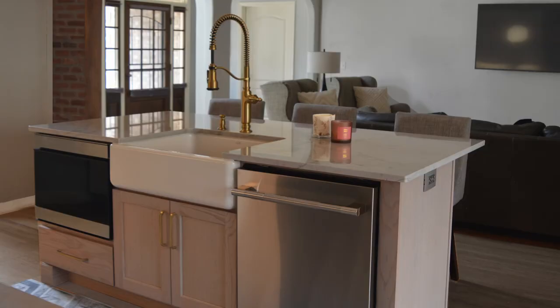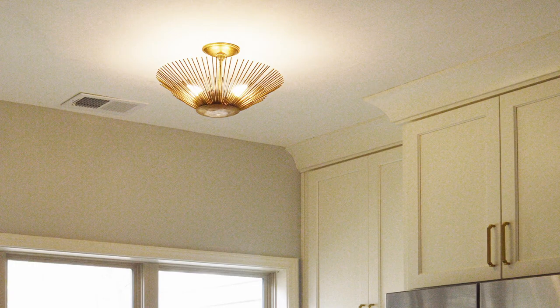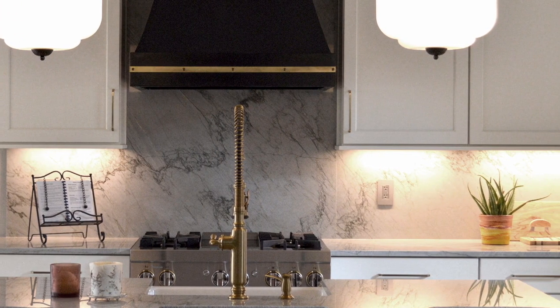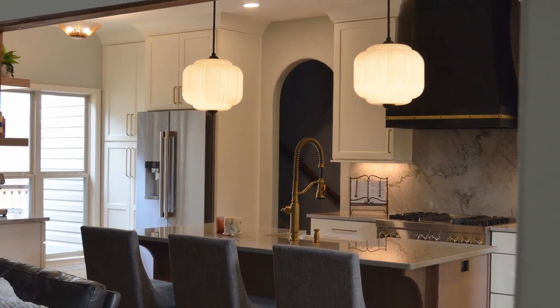The new oak island was finished in a warm gray stain, and a Kohler Whitehaven farmhouse cast iron sink was installed in it. New pendant lights of milk glass and iron, a semi-flush gold and black sunburst light, under cabinet lighting, and new recessed wafer lights provide the adjustable zone lighting that every kitchen should have.